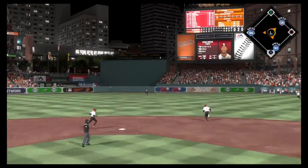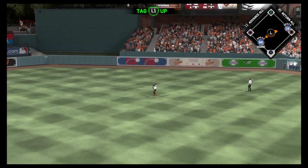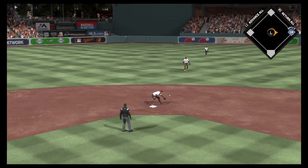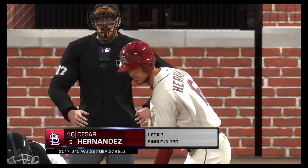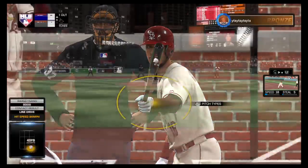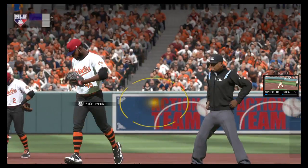Line towards center field. Catch by Jones. Here comes the runner for the plate. And the run is in to score from third. Digging in once again, now batting, Cesar Hernandez, second baseman. He's got a hit in 3 at-bats to this point.